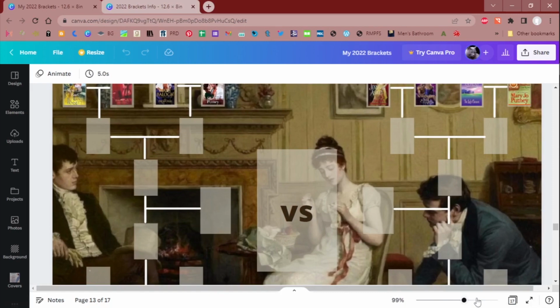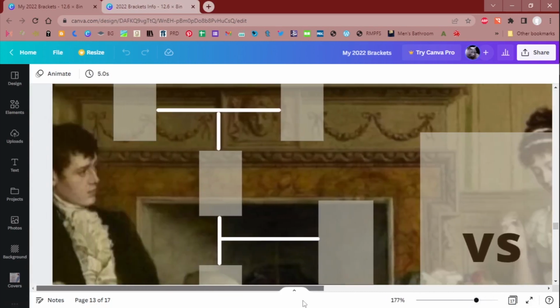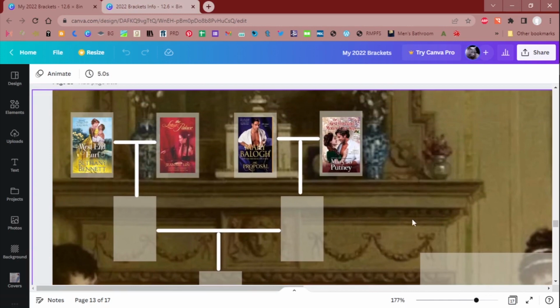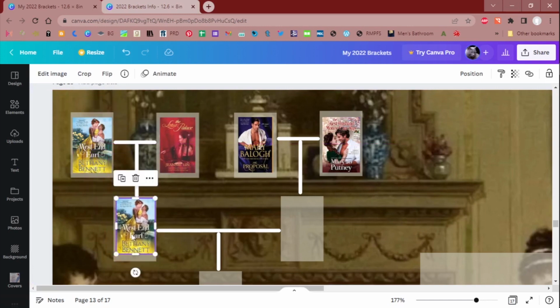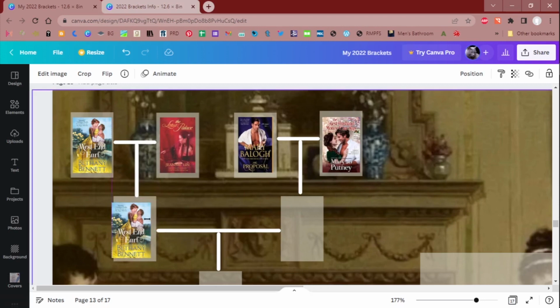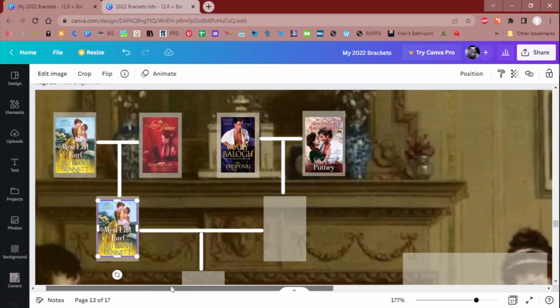So I am going to zoom in here. Ooh, that might be a little too much. It's okay. And then we'll just kind of get into it. So first we have West End Earl versus the Lotus Palace. This is a little bit harder, but I gotta give it to West End Earl. It was so good. I feel like had the Lotus Palace been up against any other book, it probably would have won, but West End Earl was so good.